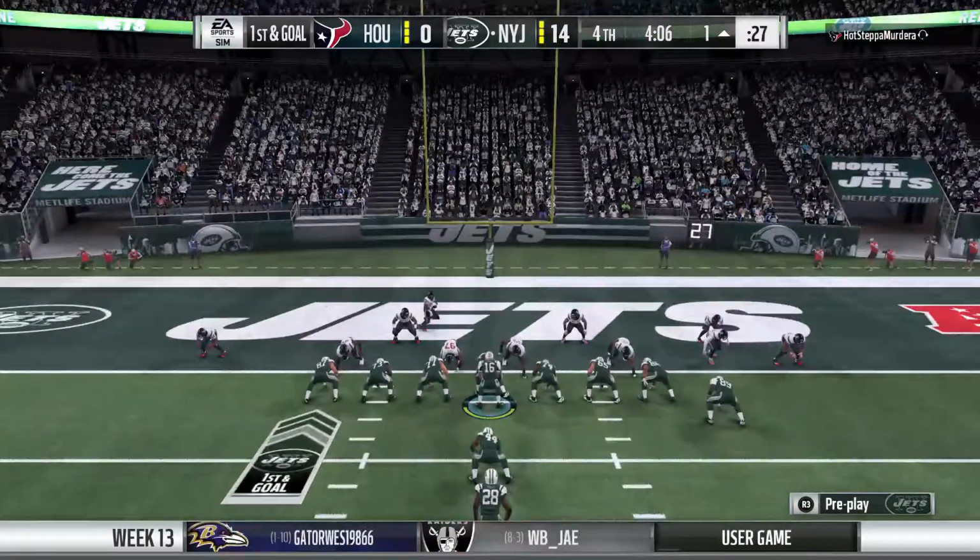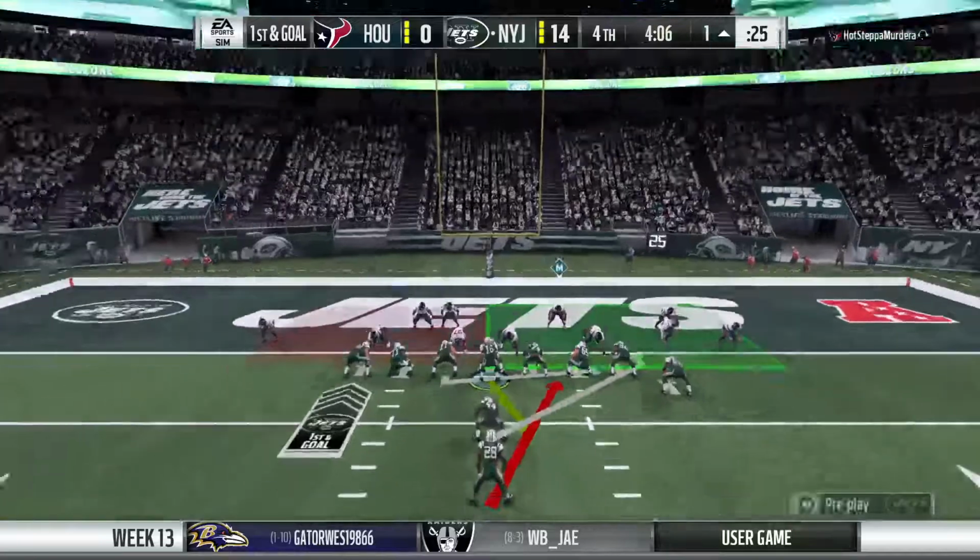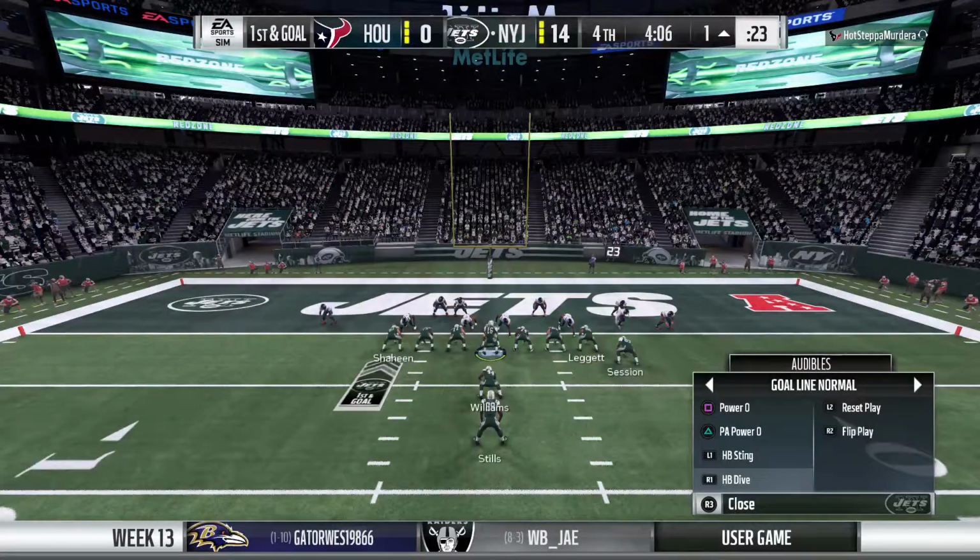Here we go. Green, 39. Green, 30. Leopard. Detroit. Here we go.